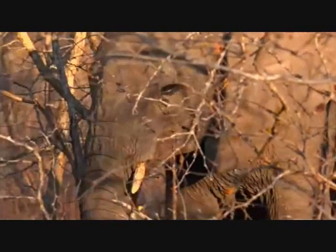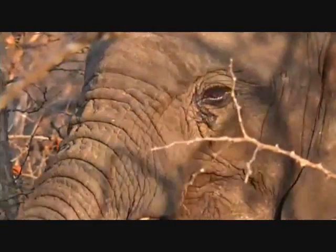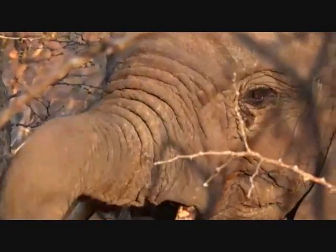It's always so nice when they approach us rather than us having to approach them. I mean, that's obviously, when I say approach, I don't mean at high speed.